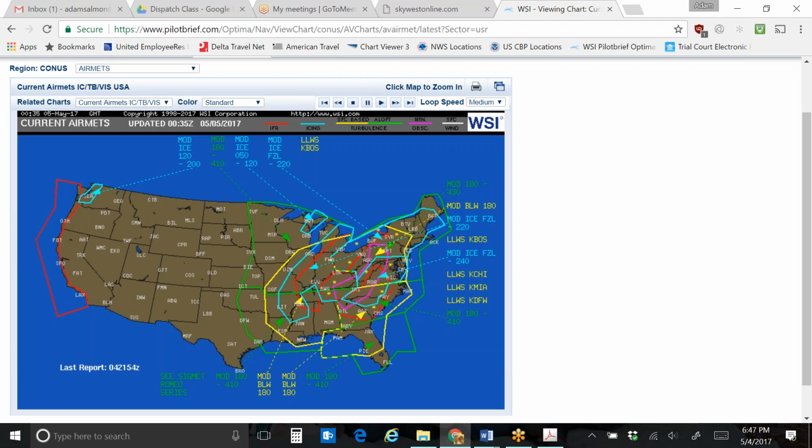The fog then moves right in over the airport. So that's why it happens right when the sun goes down. It does happen during the day too, obviously, but the most common thing to see is the sun sets and the visibility drops. That's usually the most common thing that you'll see at a coastal airport.